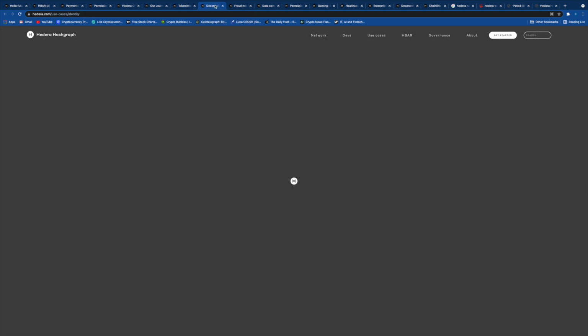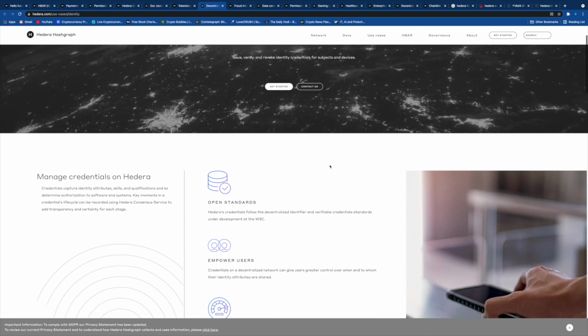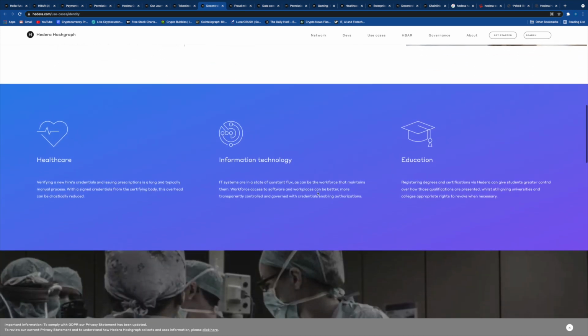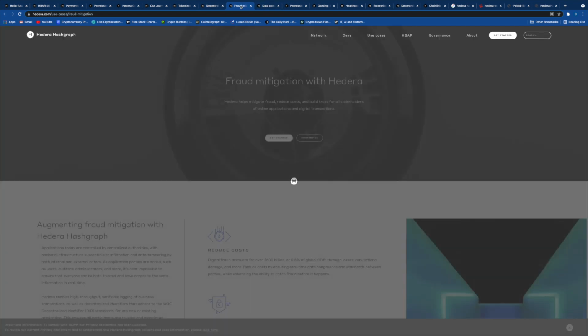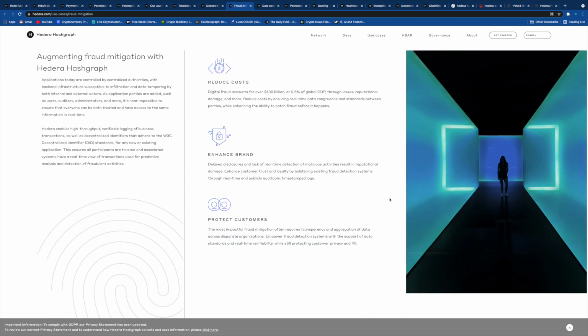Next, we have bringing credibility to identity credentials, identity verification, KYC. These are very important use cases that cryptocurrencies and blockchain technology can be used for. Like IOTA is one of them, and Hedera also has a use case in that area, right? They have other use cases like fraud mitigation, where they can freeze accounts that seem to be scams or fraud. Digital fraud accounts for over 600 million or 0.8% of global GDP through losses, reputational damage, and more.